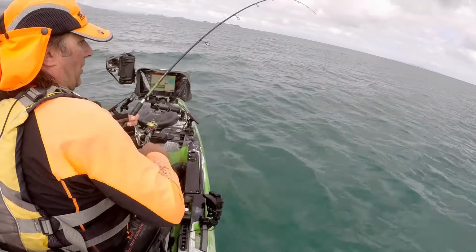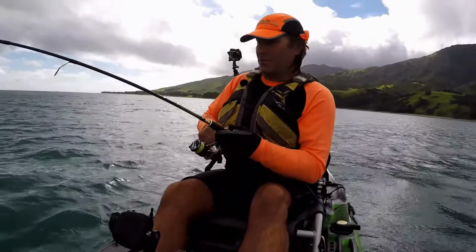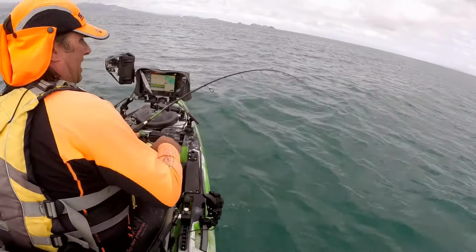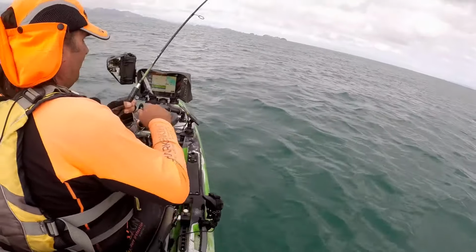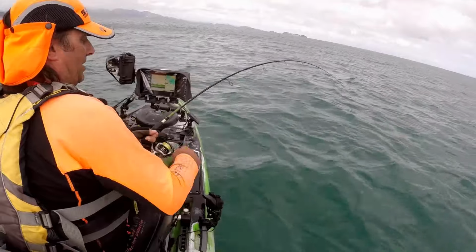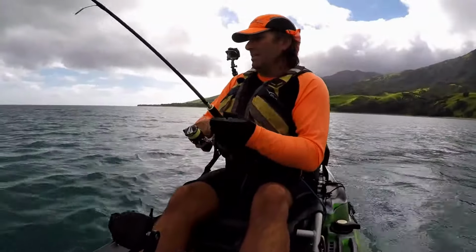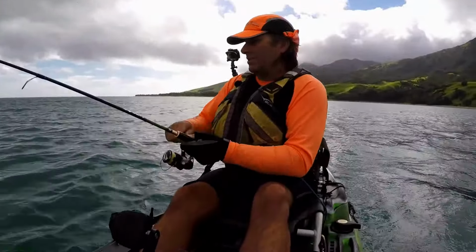Oh, this is a good fish. This guy here has not really shown his true potential yet. He's keeping close to the bottom. We're going to make sure that hook's set into him because we want to bring this one up. This one has got some weight to it. This fish is definitely solid, and I don't have this fish yet, that's for sure.